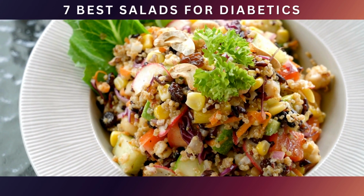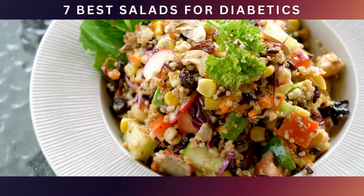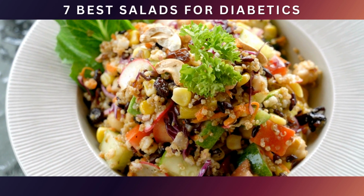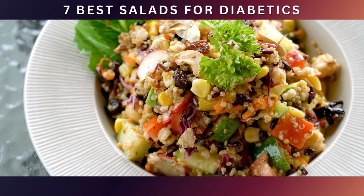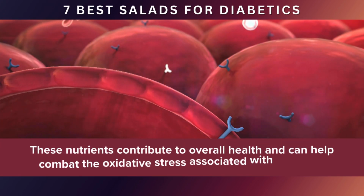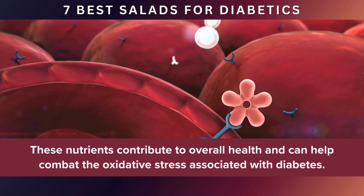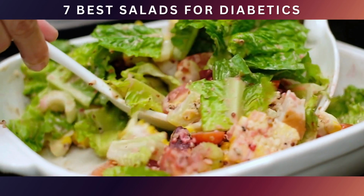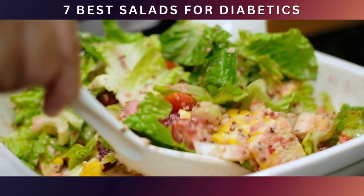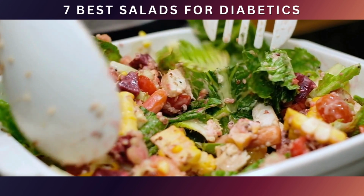This salad pairs quinoa with a variety of colorful vegetables. Think bell peppers, cucumbers, tomatoes, and spinach, which not only add vibrant colors and textures, but also pack a punch of antioxidants, vitamins, and minerals. These nutrients contribute to overall health and can help combat the oxidative stress associated with diabetes. Dressing the salad simply with a mix of olive oil and lemon juice or a splash of balsamic vinegar enhances the flavors without adding excessive calories or sugars that can disrupt blood sugar levels.